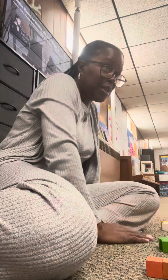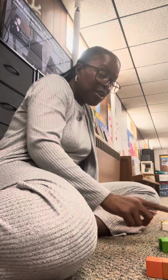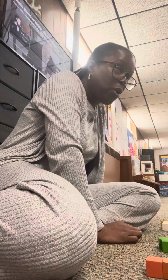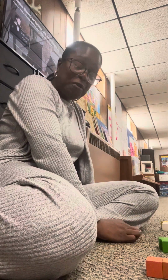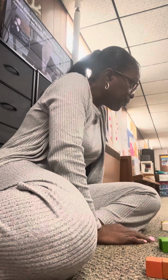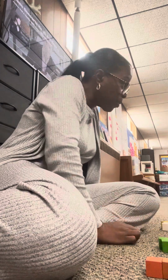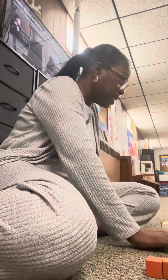What is my numerator? Look at it. Which one is my numerator? The orange ones or the green ones? The orange one. Very good. The orange ones, that's my numerator. What is my denominator? Which one, orange or green? No, that's my numerator. The green ones are my denominator.